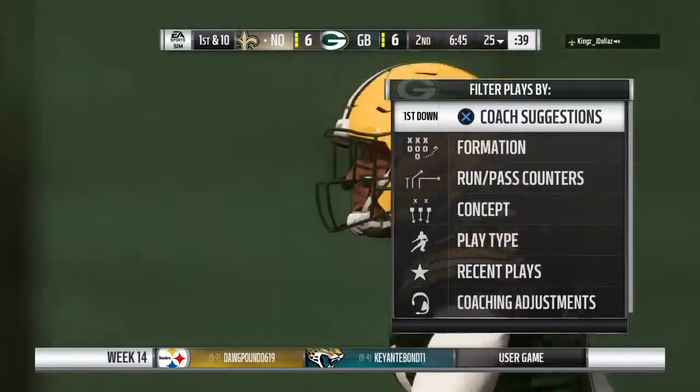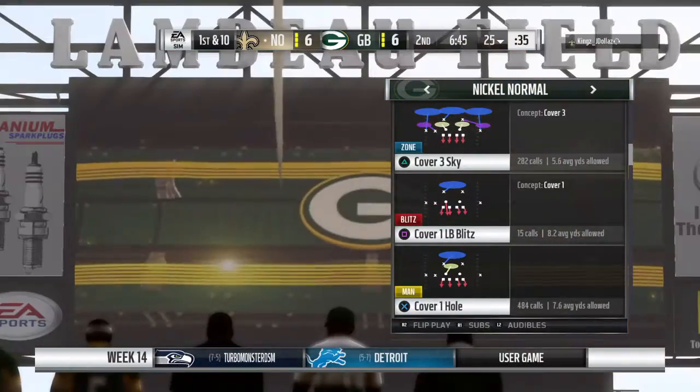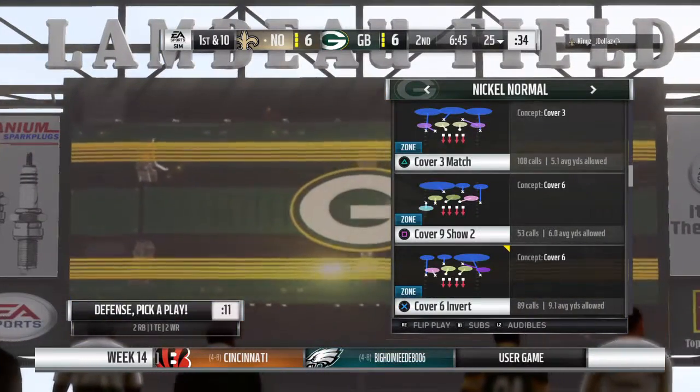Out onto the field comes New Orleans. And on that last drive, went for it on fourth, turned it over. But good job by their defense, though. They held them to 3. But this offense, they've got to be a little bit better, a little bit more careful here.